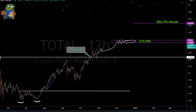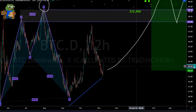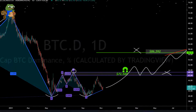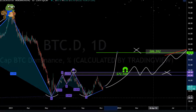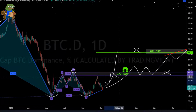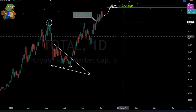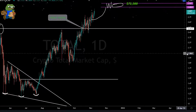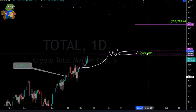Then again, going back to the Bitcoin dominance, we just said that Bitcoin is going to suck most of the liquidity out of the market here, right? So as Bitcoin sucks liquidity out of the market, do we really need a ton more total? Because a lot of these alts are going to get purged into Bitcoin as people basically freak out, right? You're going to start freaking out.